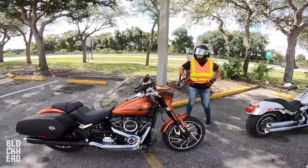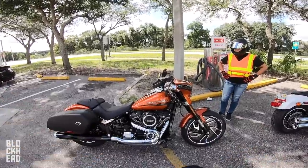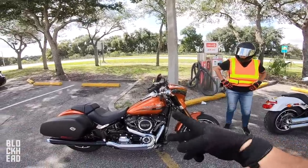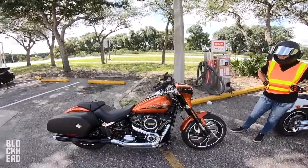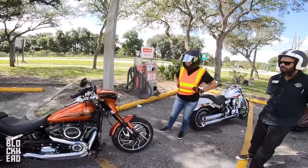good amount of power. I like the new paint scheme. You throw a cam in that thing, high flow air cleaner, tune, exhaust, and cam, and this thing is a beast. Any of the 107s are, they really open up when you throw a cam in them.